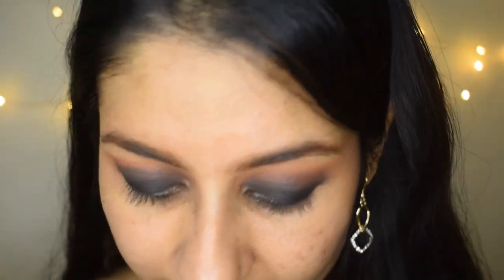I think these shadows are so good. I don't really see much fallout on my skin like this. Pretty much no fallout. Right, but I still insist that you do your smoky eye first, because sometimes mistakes happen, so you know, your base is not ruined.